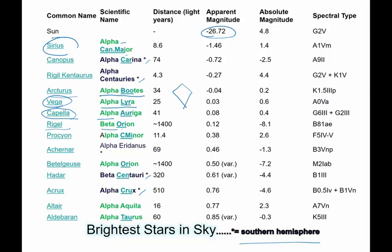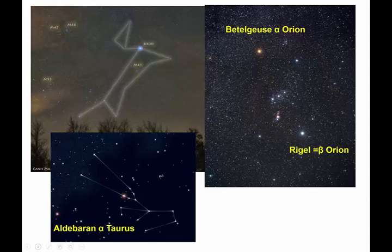Rigel is the beta star in Orion. Procyon is the alpha Canis Minor, the small dog. That's a southern hemisphere. Betelgeuse is the alpha Orion star. These are southern. Altair is the Alpha Aquila, and Aldebaran is the bright red star in Taurus. You do not need to memorize these stars, but they're kind of superstars. And as we went through these lists, I'm sure you've heard of many of them just because the words are beautiful and they're commonly used.